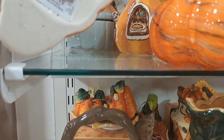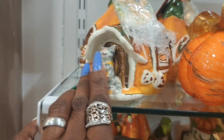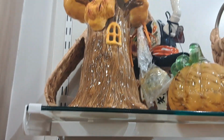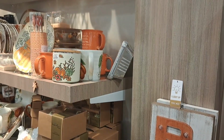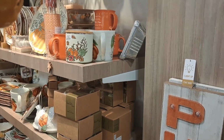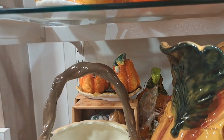Look at this. $15. Did you see this jade? Look at this jade. Look, y'all. This is gorgeous. Dang, this is $25. Look, isn't this pretty? Look. Hello, the treehouse. Oh yeah, because you put a light in there, don't you? Oh, I guess, I don't know, but it's pretty.